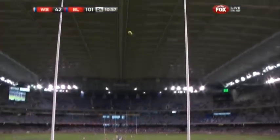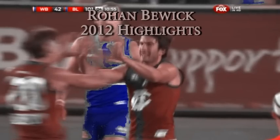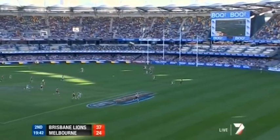Here's Bewick. He slots it through. It deserved it after a mark like that. And they lead by 65. Redden, 31 possessions last week to Watcliffe. And they run it up the ground as Hanley comes out wide.